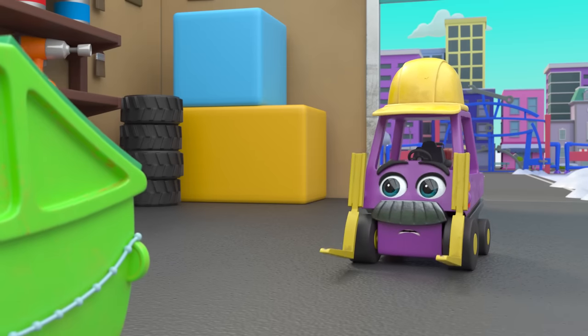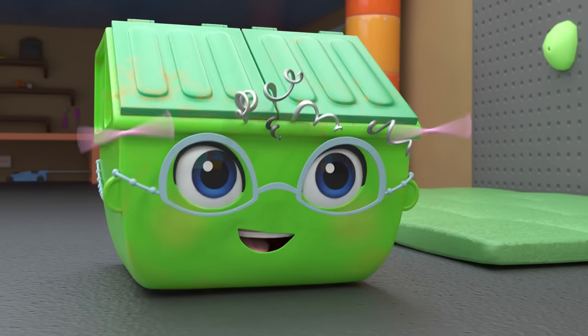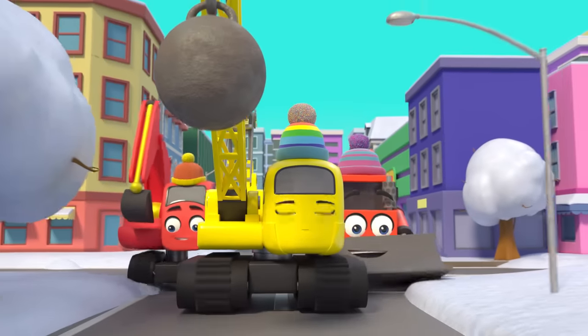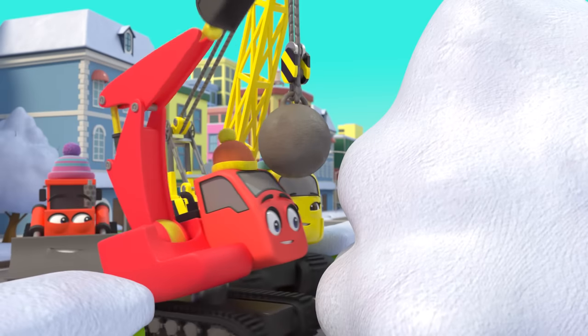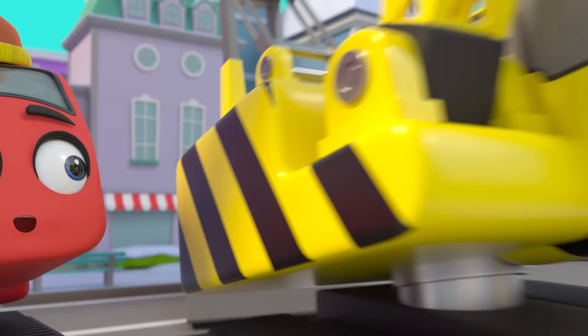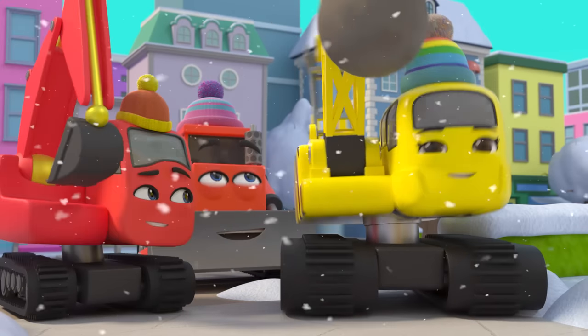Mrs. Skip has an idea. She's going to knit some new hats for the gang. Wow, what a lovely hat. Dazey is feeling much better now. She's had some rest and a new hat is keeping her warm. Go on, Dazey. She is back to her usual self. Hooray!